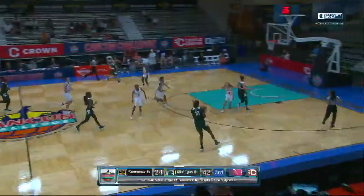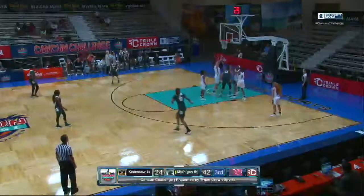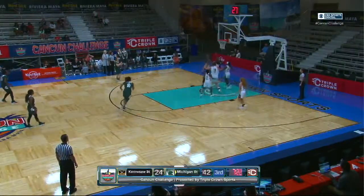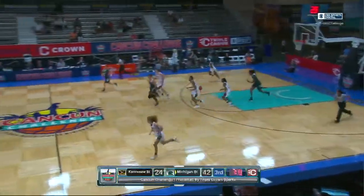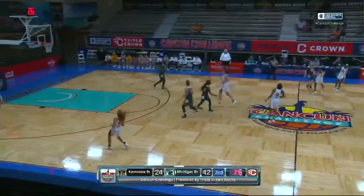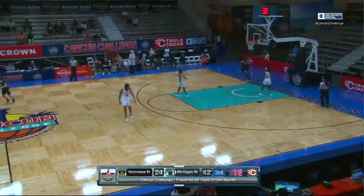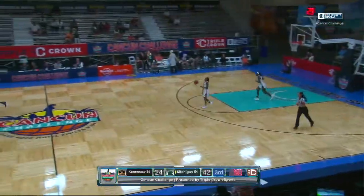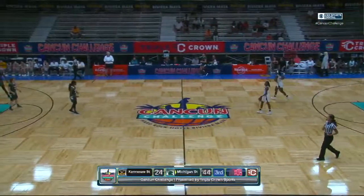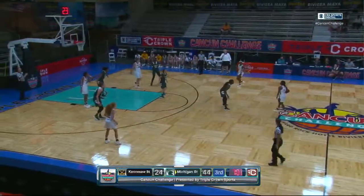There's Nia Cloud. Over to Sydney Cooks. Inside Allen by herself, lays it short, got the rebound, back up, no. One more time, no. Boy, Jenna Allen, some close range shots there, none of them went through. And now a steal by McCutcheon, Sydney Cooks by herself, and she lays it in easy. Five points in the second half for Sydney Cooks, she's got nine total. Spartan lead back to 20, up 44-24.